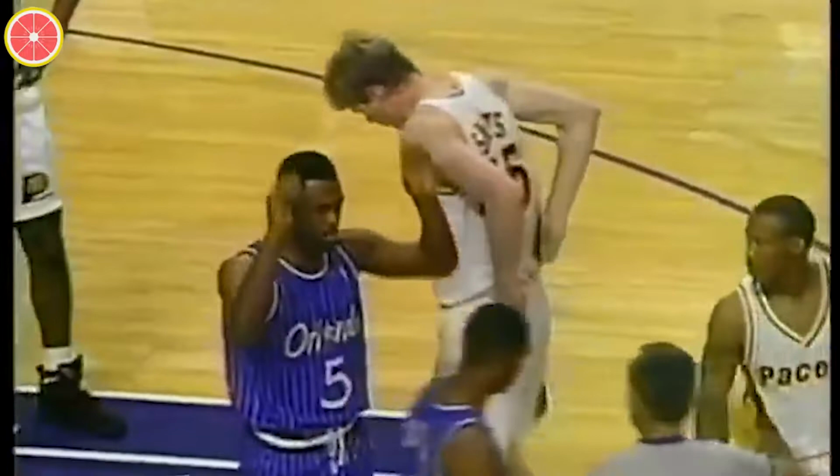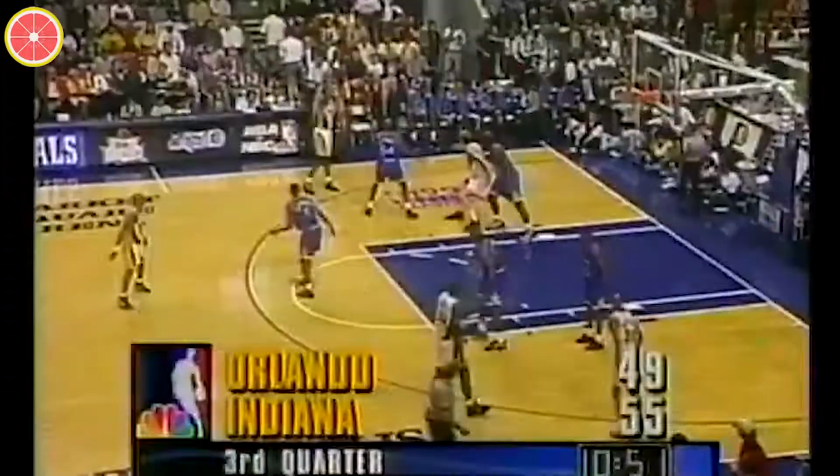Well, that's using the 7-4 height advantage. Donald Royal got him from behind. Well, just a couple of minutes ago, Brian Hill went even smaller by bringing in Donald Royal for Jeff Turner, who had three fouls. So Larry now taking the opportunity to get Smits back in there, feeling that Hill... They were up 15-3. Indiana came roaring back with a good run.